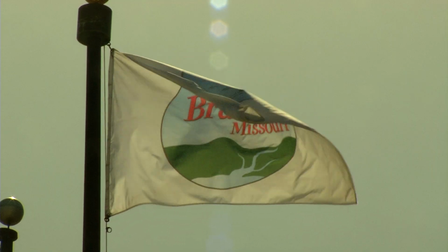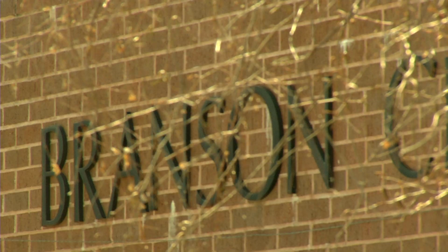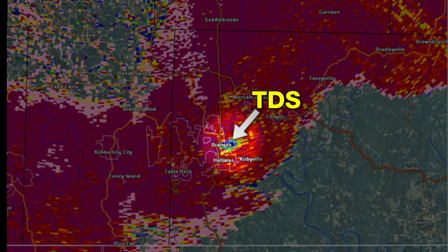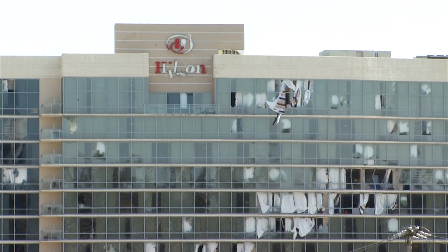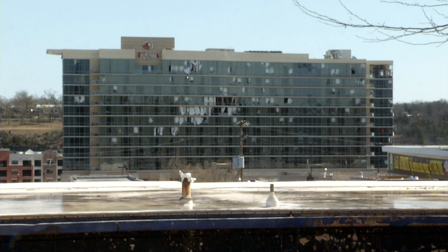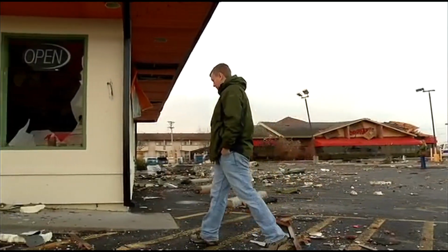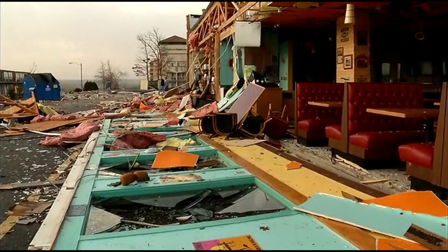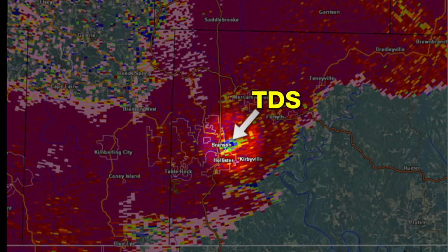One of the first times a TDS showed up on radar in our area was during the Branson Leap Day tornado. Take a look at this graphic here. See that little area of blue over Branson? That's the TDS, or basically the radar saying, hey, this is debris from a tornado. The purple color is nothing but just rain and hail. When the National Weather Service went to confirm this tornado, they found damage all around Branson and along the Highway 76 strip. It lined up perfectly with radar data that showed that TDS.